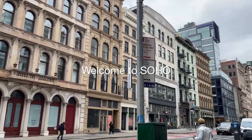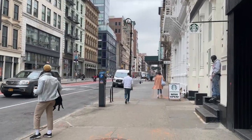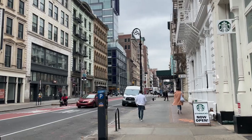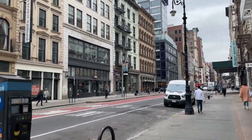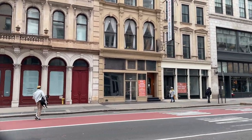Lovely Soho. Not as many people here actually. It's not as crowded as it usually is. It's actually quite empty.